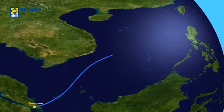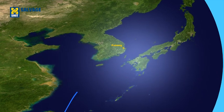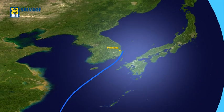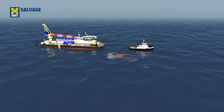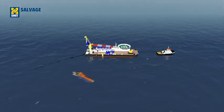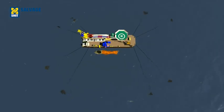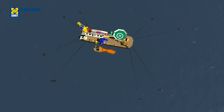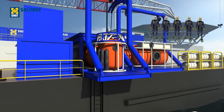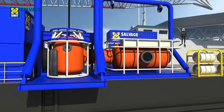Next, it takes 16 days to tow the Borneo via the port of Pohang to the site, where it's moored above the Kyung Shin wreck in an 8-point mooring spread. The wreck is located on the seabed at a depth of almost 100 meters.